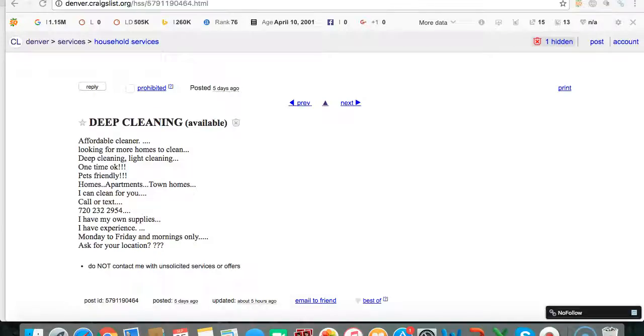Just checking you out here on Craigslist, and thought I'd give you 3 tips on how you can make some more money on the internet. Because I see you're posting on Craigslist. You say you want some more homes to clean. Well, obviously, you're trying the internet. I can show you some ways that are going to be a lot more effective at getting some clients and maybe taking this business to the next level or two. So, 3 things that you can apply today, and that's just going to explode your business.